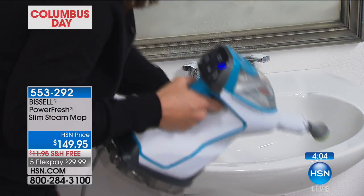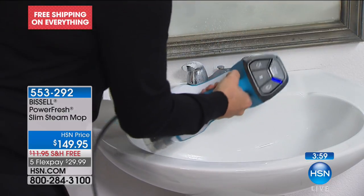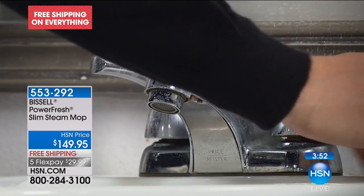Now this is great for the kitchen as well, but here we have our stainless steel fixtures. You know how much all of that costs to do when you get all the different chemicals for all the different things. Yes, you normally buy a stainless cleaner. Exactly. Now watch, that's done.